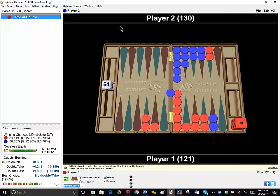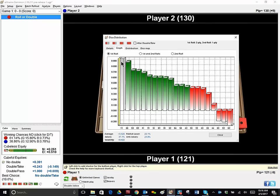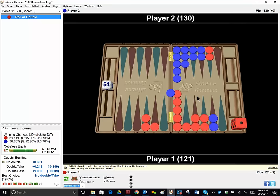What helps you analyze positions like this is to use dice distribution, and you'll see that your only really great rolls are rolls that, well, double one's a great roll, of course, because you save a lot of time in double six, but high combinations of high and low numbers that come out and cover are your really good rolls. You got some very bad rolls that actually make him a favorite, where you don't cover at all and you could easily get hit. And even many of these rolls that do cover, if he comes in, he's still got to take. Let's take an average roll.